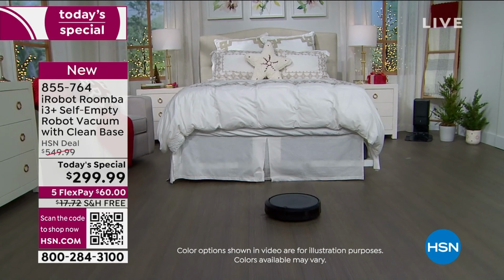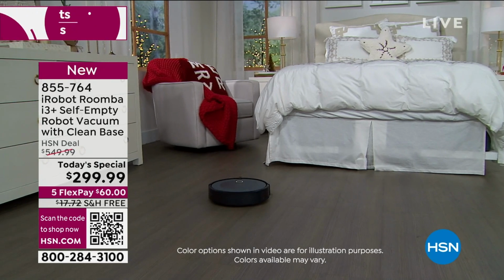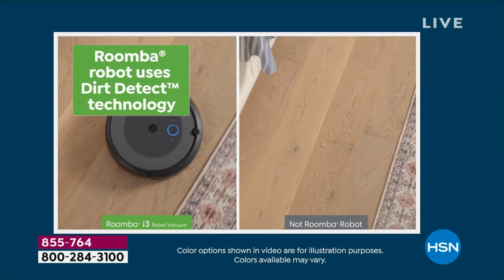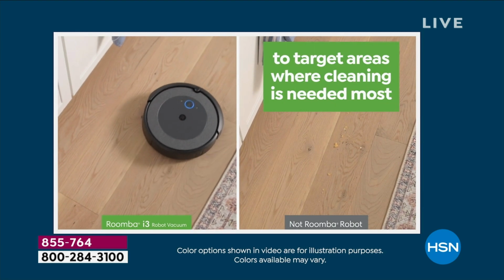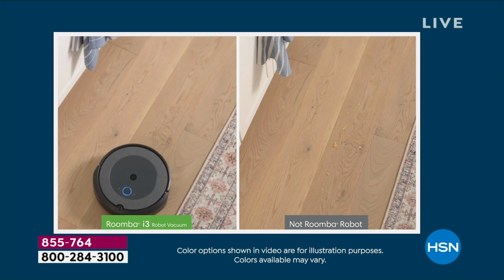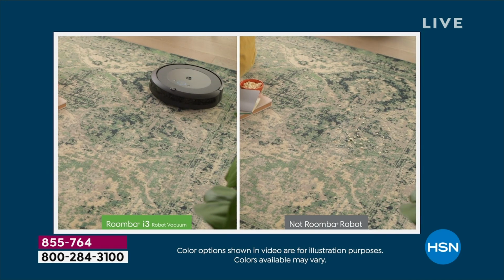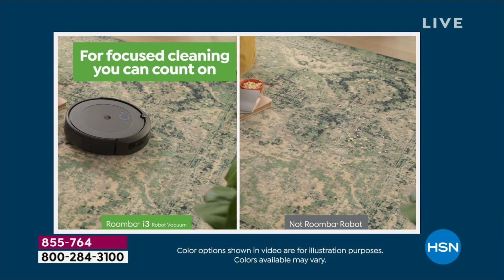And not only does it have dirt detection, but 10 times the suction power of the 600 series that the Roomba has out there. So this is not, like I said, just another Roomba. This is a different Roomba. This is the best of the best. And with that new technology that empties the bin itself, the darn thing not only cleans your house, cleans under the furniture, cleans around the furniture, but now cleans itself. Empties its own bin. So even if you have a really dirty house, even if you have a lot of pet hair, you don't have to worry about a single thing. It knows when it's full, it goes, it empties it, and then it keeps on trucking.